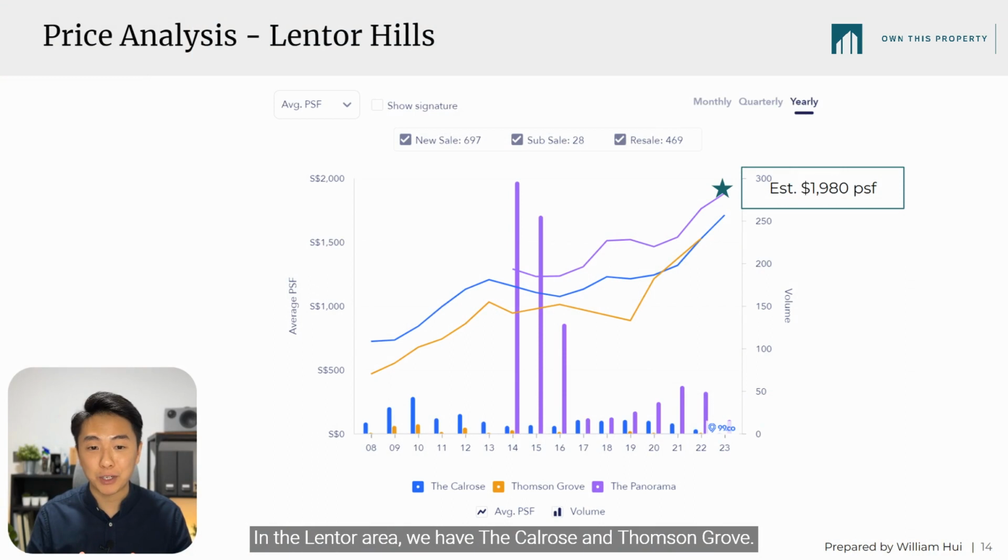In the Lentor area, we have the Calrose and Thornton Grove, which are both transacting at about $1,500 to $1,700 per square feet. These are more than 28-year-old properties, so for the average entry price of $1,980 at Lentor Hills, I think that this represents a narrow price premium to the resale properties nearby, and hence will have minimal downside risk.